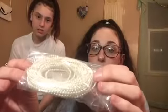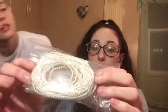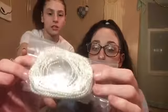And then I found a few things for some DIYs. I always try to pick stuff up when I find it that I could always use later. I found this burlap, a big old roll of burlap. And then I found this, I don't know if you can see it, there you go. It's just little teeny tiny pearl beads. I thought those would be cute for DIYs. Can you take them out?